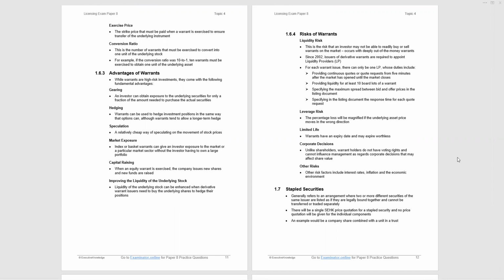Now, conversion ratio, this is unique to warrants. And we're told it is the number of warrants that must be exercised to convert into 1 unit of the underlying stock. So if the conversion ratio was 10 to 1, that means that you have got to convert 10 warrants to be able to receive 1 unit of the underlying asset, 1 share.